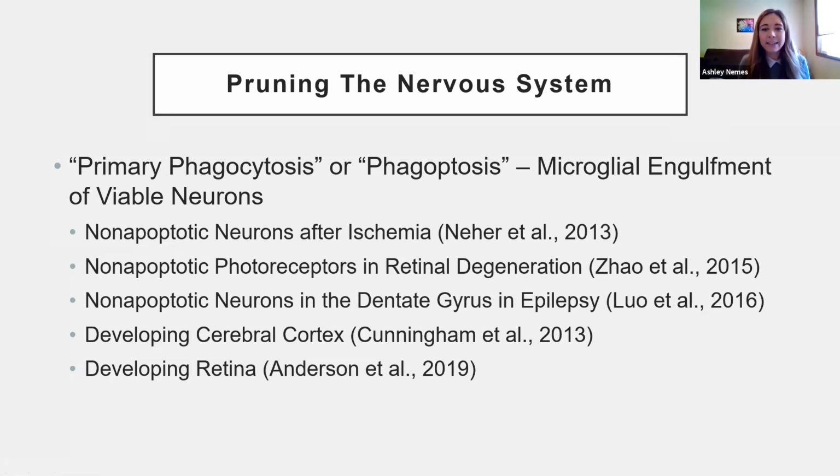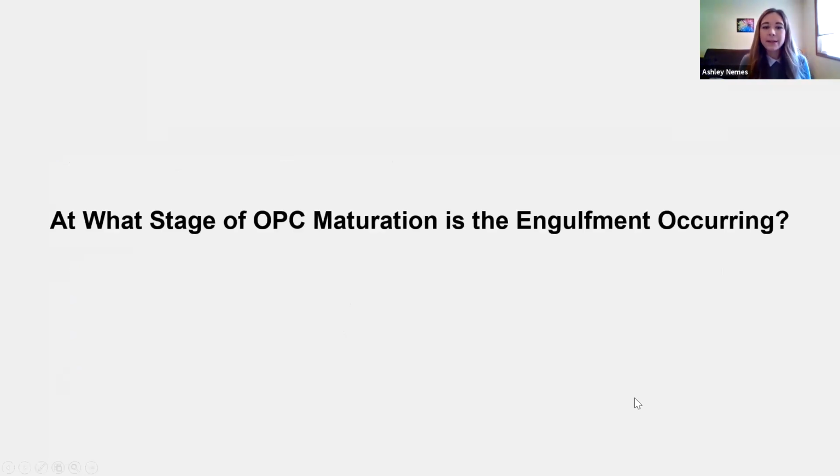We normally think of microglia clearing dead cells and debris, but microglia can engulf viable cells. This has been termed in the literature as primary phagocytosis, or phagoptosis. It's been more recently observed in the nervous system with non-apoptotic neurons being engulfed by microglia in situations with ischemia, retinal degeneration, as well as epilepsy. But more interestingly, during development, neurons have also been observed being engulfed alive within the cerebral cortex as well as in the retina. So now we found that microglia are engulfing viable OPCs.